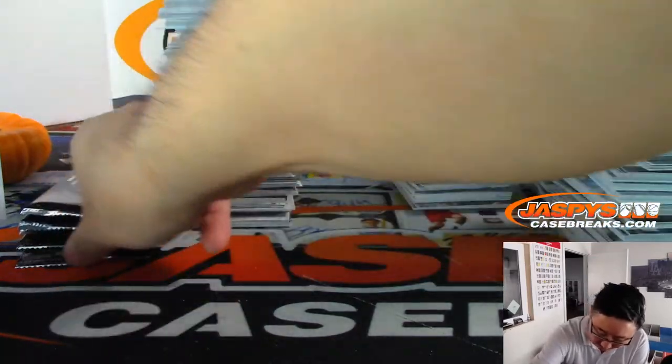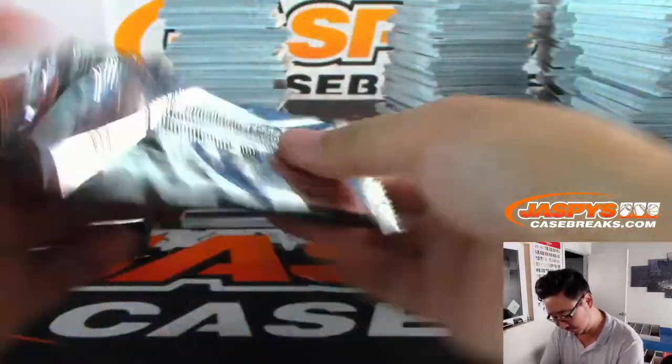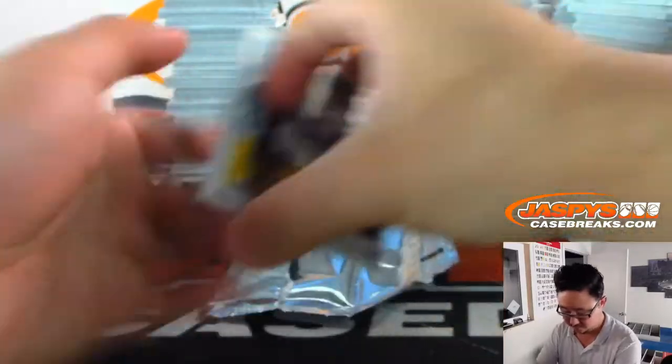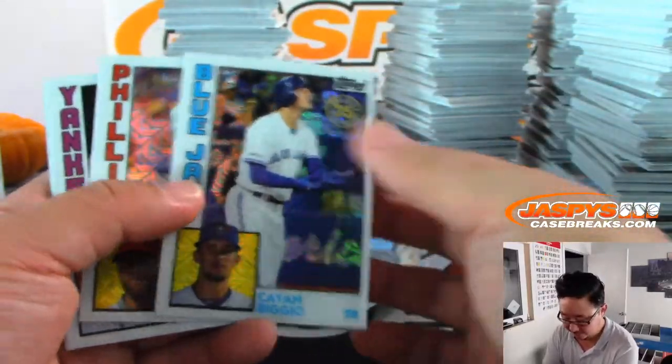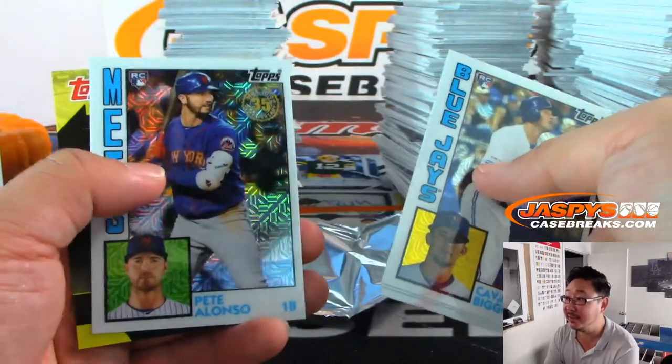Let's do one of these. A little palate cleanser before the next box. If I can open the pack. There we go. Cavan Biggio, Bryce Harper, Giancarlo. I think he's in the lineup tonight. Nice Pete Alonso.